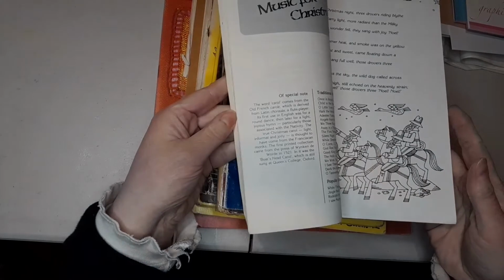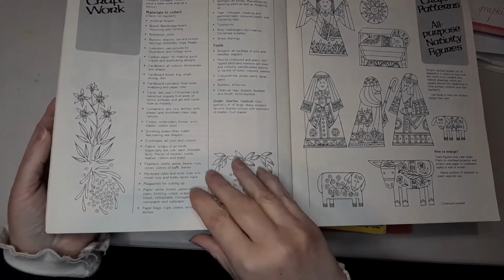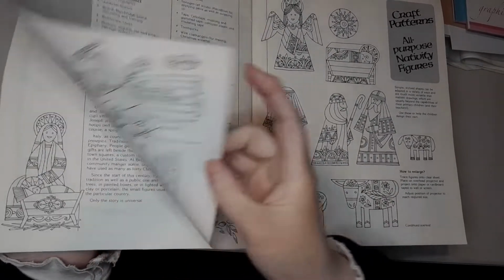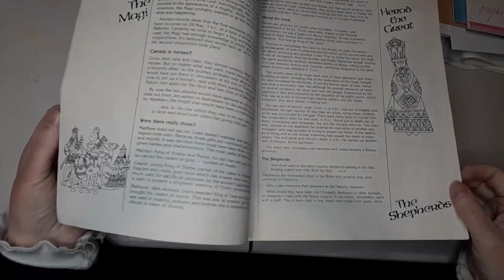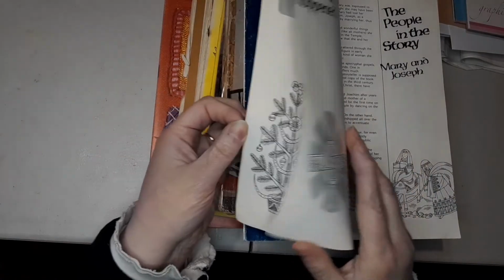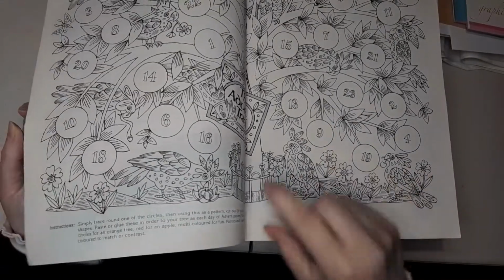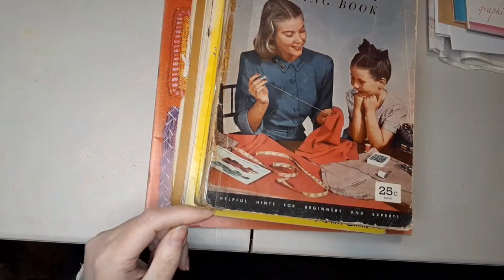I got this, this was actually in the Christmas section. But I loved the illustrations in it. There were all sorts of illustrations for Christmas, and things that don't necessarily have to be for Christmas as well, like this star design. There's a wee Christmas tree here, and some numbers and circles. So very cool. There's some fruit in there. So I just thought that would be really cool to use.